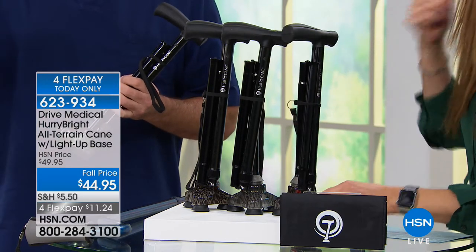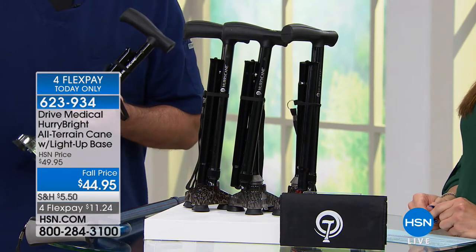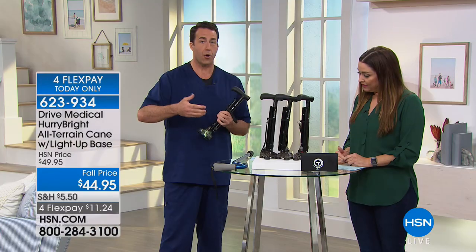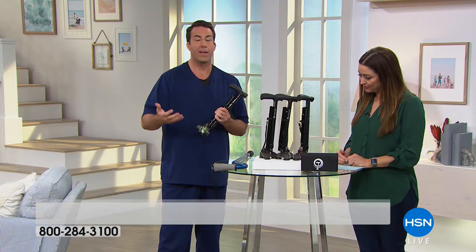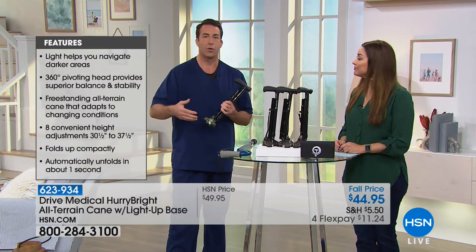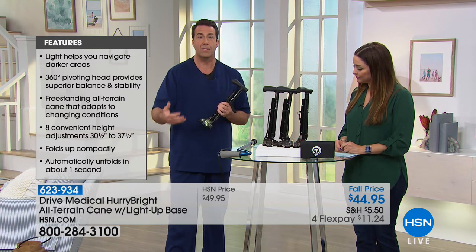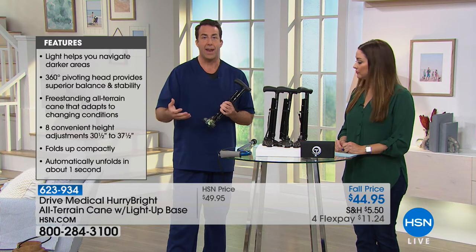The Hurricane, the number one selling cane in this country. Now you can get the Hurry Bright. So in those low light situations, the Hurricane is going to take you anywhere. It's the all-terrain cane. Now you can go anywhere in dimly lit, lower light situations, so you can watch every step. You cannot have a misstep. It's all about safety. So now you're not limited just to day. You can take this out at night as well.